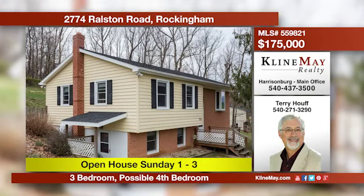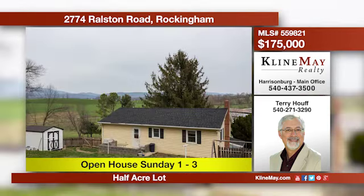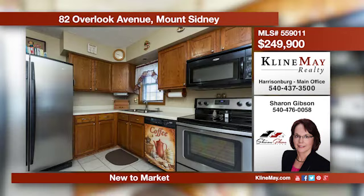This well-maintained split foyer home is move-in ready with a new roof, insulated vinyl siding to complement the brick, attic insulation, and a nicely remodeled kitchen. Very close to town and EMU, yet capturing the country charm with nice mountain views. Call Terry Hauff today.